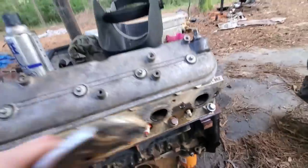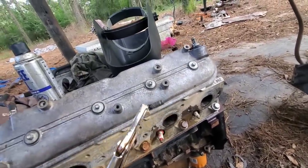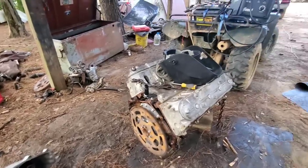Got her out of there, put up a little bit of fight, but it eventually broke loose and twisted right out. I'm gonna go ahead and get the transmission bolted up.